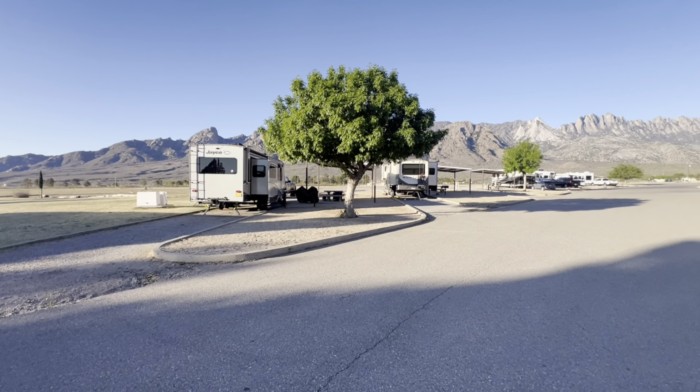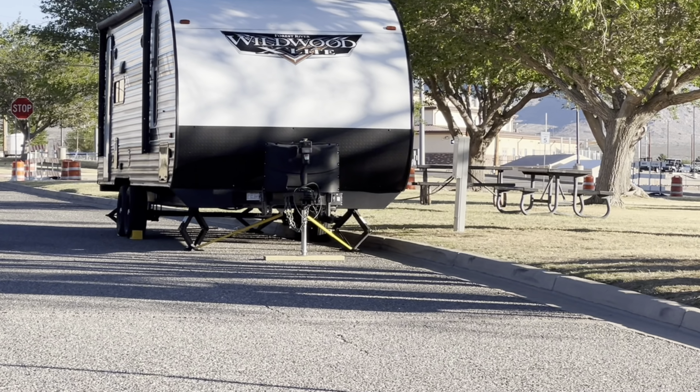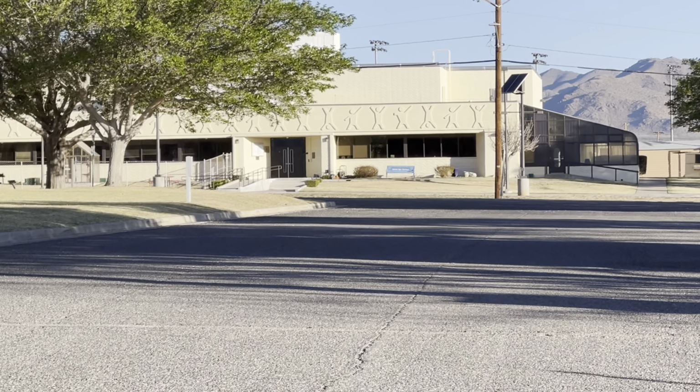Sites. They're very nice. Big. There's this really nice clubhouse, which I suppose you could rent or have parties in. And there's 4 sites along this road. You see the electrical. They're $10 a night just to be hooked up to electric on this side road.